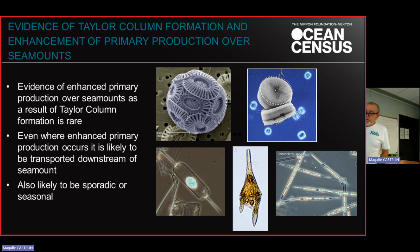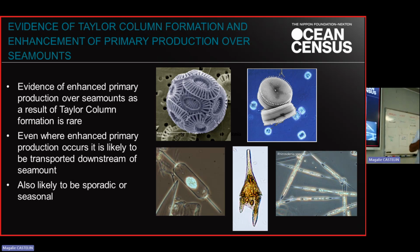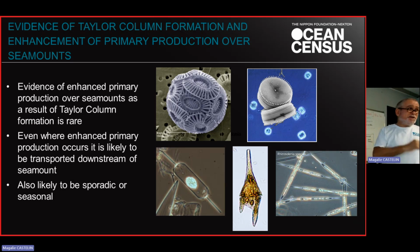However, evidence of enhanced primary production over seamounts as a result of Taylor column formation is very rare. At least it's rare to date. And I'll tell you why that is in a minute. Even where enhanced primary production occurs, it's likely to be transported downstream of the seamount, so may not be sort of trapped above the seamount. And also it's likely to be sporadic or seasonal in nature.